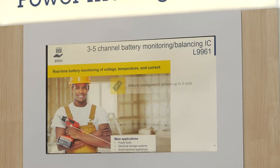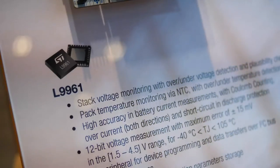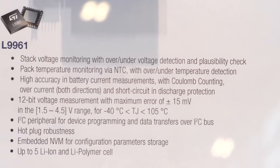It's a complete battery pack monitoring, balancing, and protection system for 3, 4, or 5 cells series configurations. The L9961 uses high precision ADC to provide cell voltage, stack voltage, and temperature conversions via an external NTC. Voltage monitoring functions are cyclically performed with a programmable loop time.